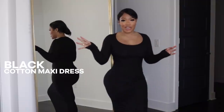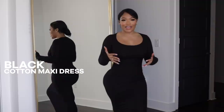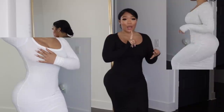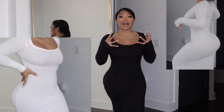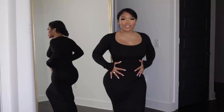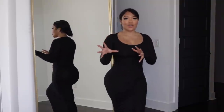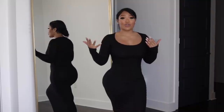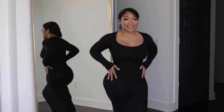So y'all, same dress, just a different color from the Cotton Collection. And I'm so happy I got all three colors, gray, white, and black, because I just love being comfortable. And this is giving me that comfortness and lounginess, but still I feel feminine without, you know, like sweatpants and stuff. I still feel very feminine and sexy, and I just feel so good in this.